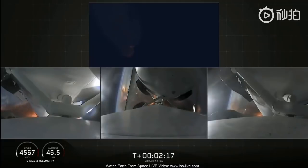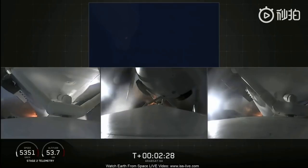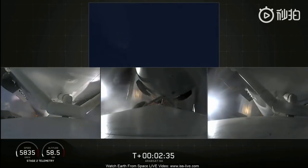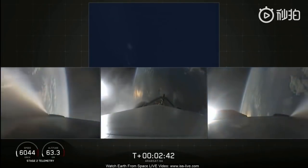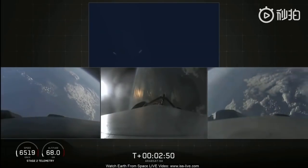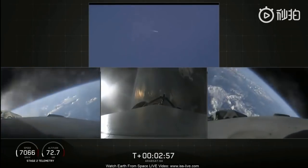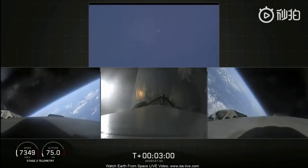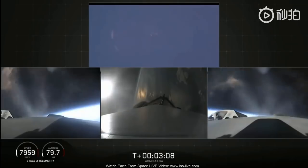Coming up on booster engine cutoff, called BECO, and separation of the two side boosters. MVAC engine chill. BECO. Booster separation confirmed. Successful separation, if you can hear me over the cheering. Side boosters now beginning a flip to begin returning back to Cape Canaveral. Side boosters have begun the boost back burn. The center core has throttled back up to power.